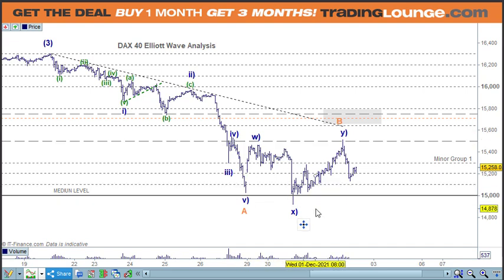So yeah, I just want to give it more time, and if I can figure it out, then obviously I'll share that. But in the meantime, I just want to see more price action to take us forward.